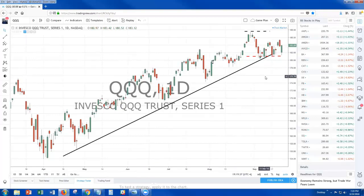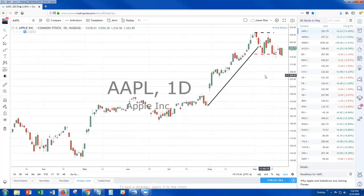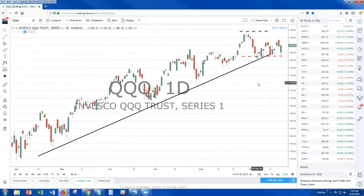And probably some of that's from Apple, which can't pick a direction right now. We'll get into that in a second, and my call on Apple this morning. But from what we're just talking about now, long-term picture clearly bullish. Last 3 weeks, choppy in a trading range.